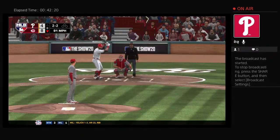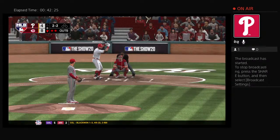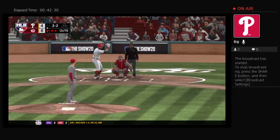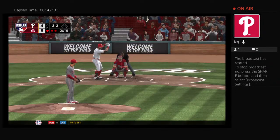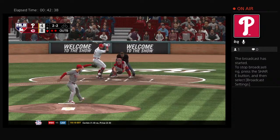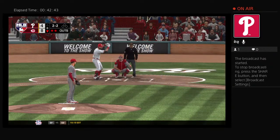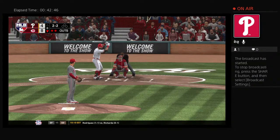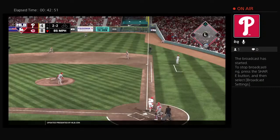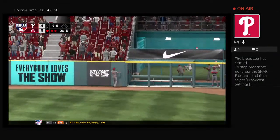Looked like the fastball got away from him there. It's ball 2. 2-2 pitch is fouled away. Now the pitch. There's a swing and a drive hit well out to right field. And it's gone as they add still another.